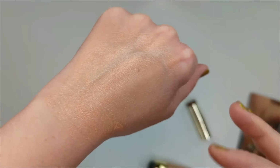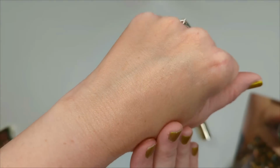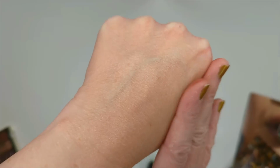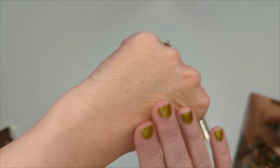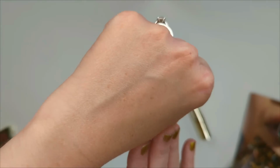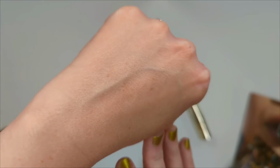This one's a little bit more golden, but as you can see, when you apply it to the skin, it just gives this really beautiful subtle glow. I think it's a little bit more subtle than the Charlotte Tilbury Hollywood Flawless Filter. That one's more sparkly, and I actually like that this one is just really subtle. It almost gives a pearly effect to the skin rather than shimmery.